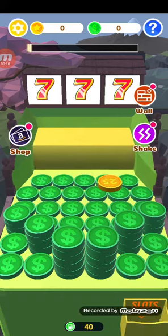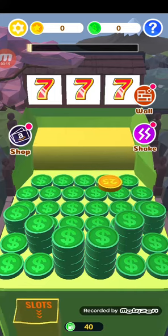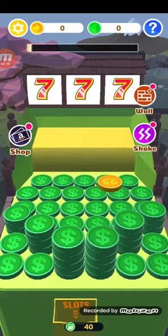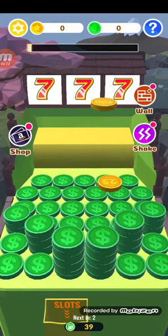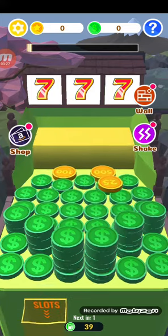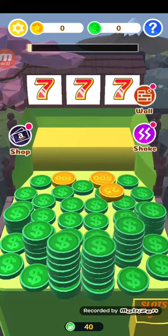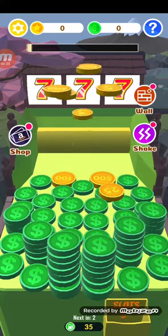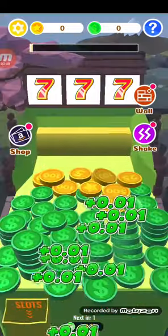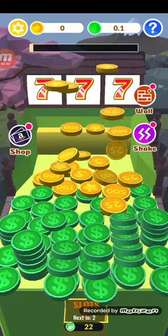Today we're playing Lucky Pusher app, and we might just show you a hack today to get real PayPal cash out. One second. Alright, so you just press basically the screen, and your coins will fall out with different denominations. Okay. Boom. You got some coinage.